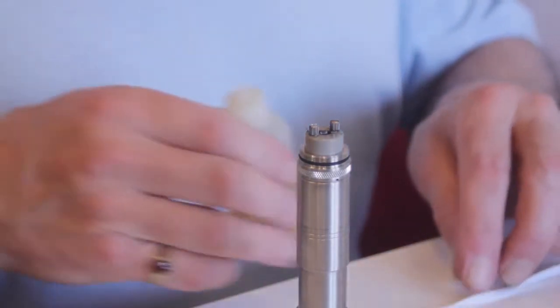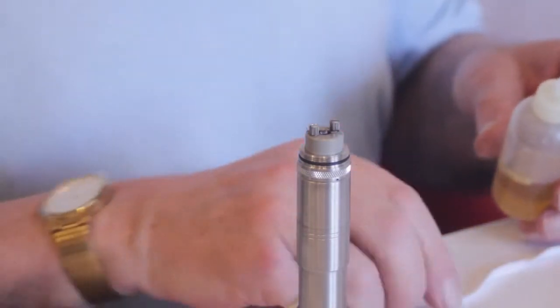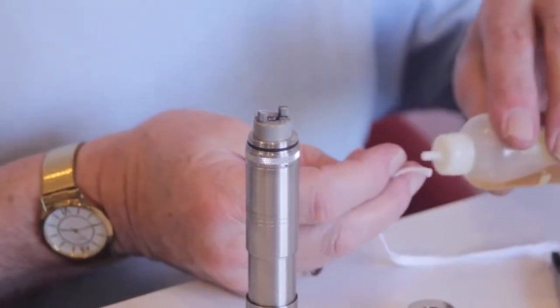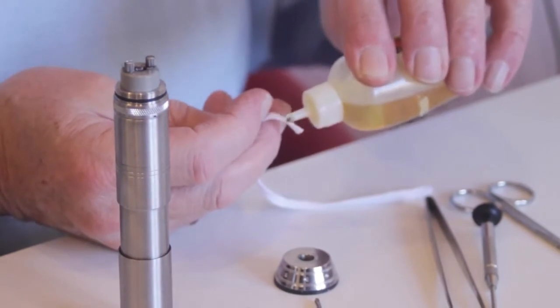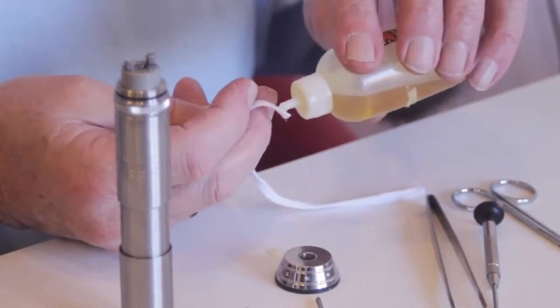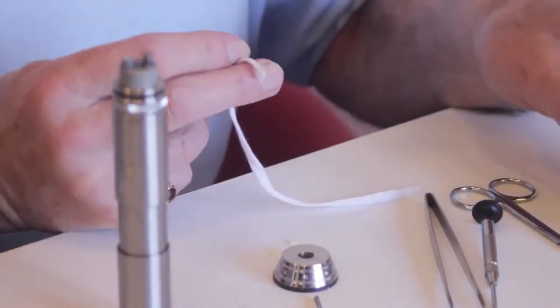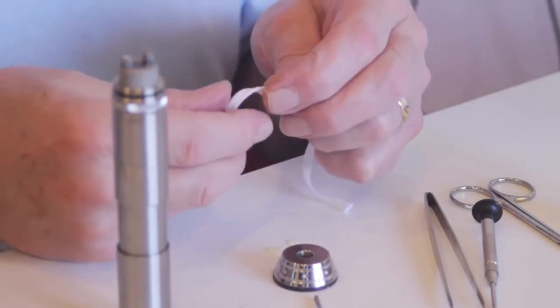And just a little bit on the end. If you hold it up between your fingers, it's easier than trying to do it on the flat. And just put a little bit of juice on it. Just enough to make it easy. Doesn't matter about any drippage, we'll sort that out later. It's not going to hurt you. Right. And then just roll that as tight as you can so you can thread it through that coil.